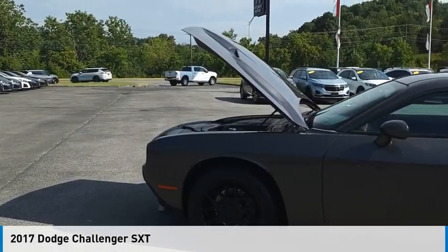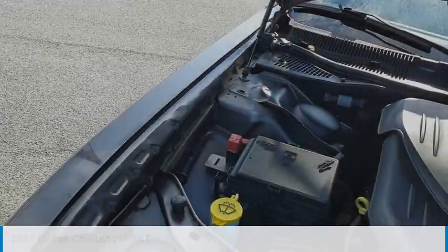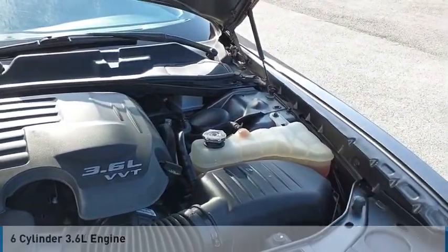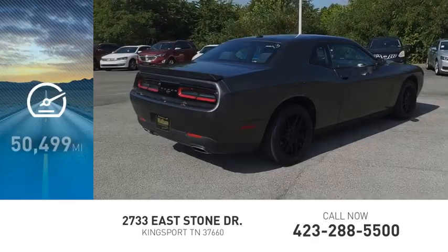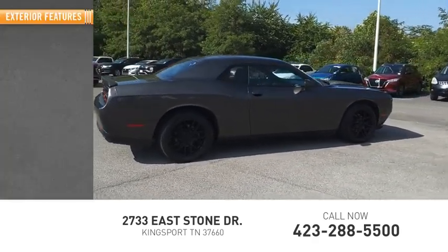Take a ride in the 2017 Challenger. This vehicle is powered by a rear-wheel drive, six-cylinder, 3.6-liter engine. Great fuel efficiency saves you money by requiring fewer trips to the gas station. This vehicle has less than 55,000 miles. Here are some of this vehicle's great options.